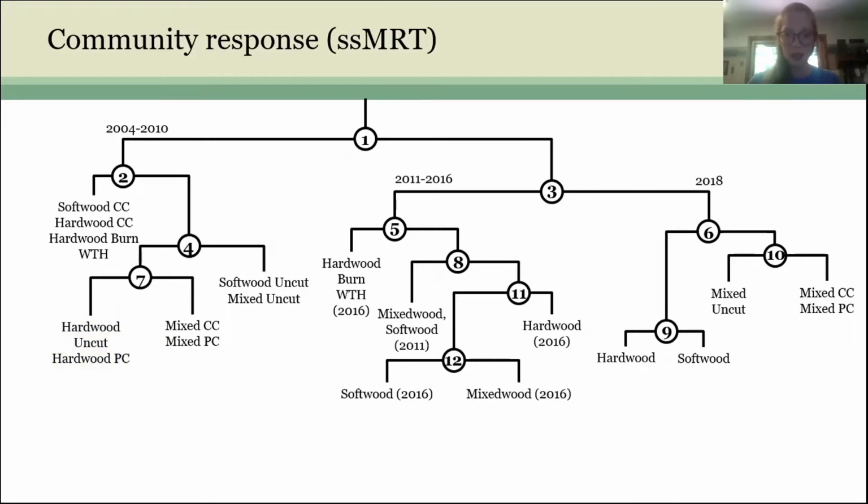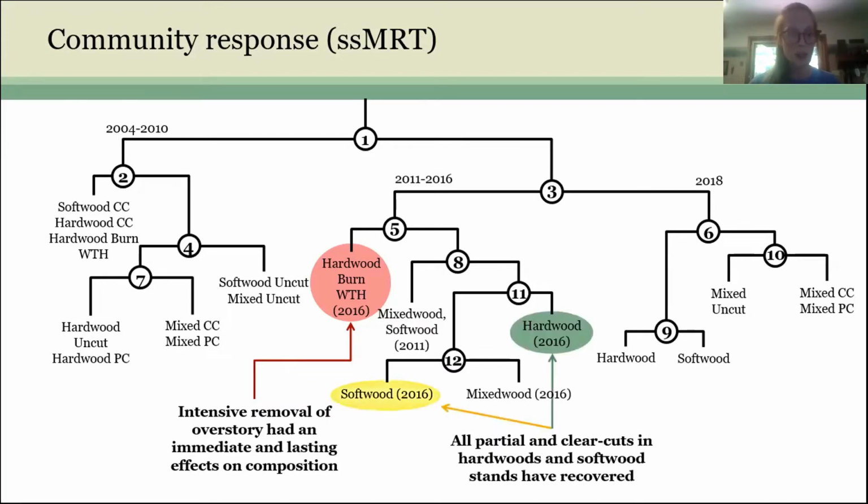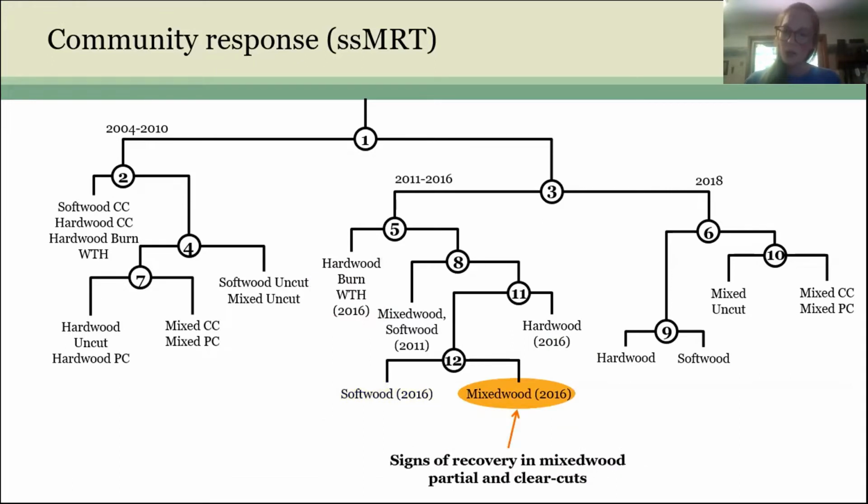So onto the middle of the tree. As of 15 years post-harvest, we still had those changes in the prescribed burn and the whole tree harvest. Those hadn't recovered yet. However, in contrast, the clear cuts in the softwood stands and the hardwood stands had recovered by 15 years. So we know that because it regrouped with their controls. The partial stands, or the partial cuts in the mixed wood stands, we also had temporary signs of recovery, but as you'll see in my next slide, that recovery didn't actually persist.